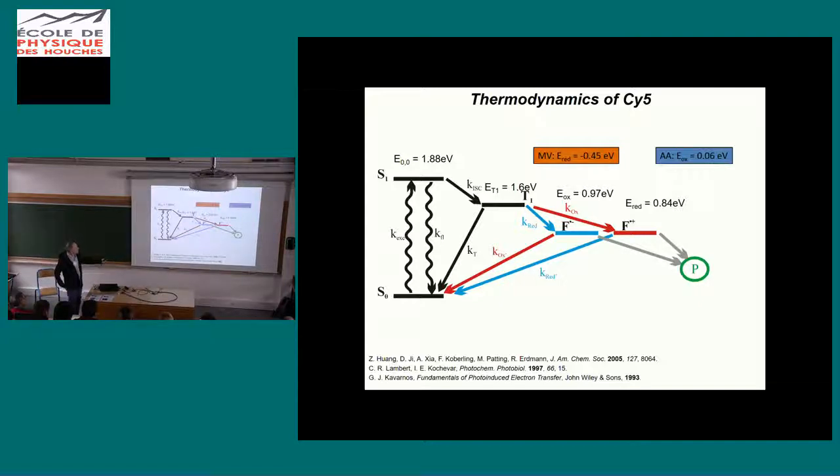Then also from the literature you find the energy of the triplet state of Psi5, for example. And then we also measured the redox potentials of Psi5. So it means you have to apply 0.97 electron volt, and then Psi5 will start reducing. So you have the reduction potential and the oxidation potential, to oxidize it or to reduce it. You can measure them, or meanwhile you find most of them in the literature. And so you know all these energies that you have to give the dye to give it an electron or to take it away.